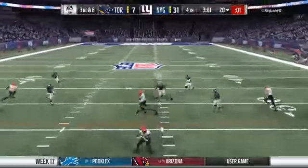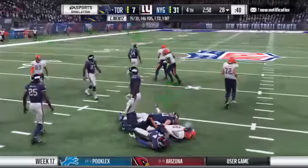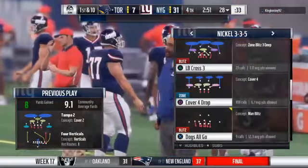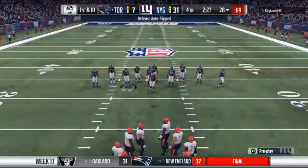Now Wentz. And he finds Safarian Jenkins. And he's got the first as they'll bring him down at the 28-yard line. 8 yards on the pickup there, and it moves the sticks. So here we go, 1st and 10 now.